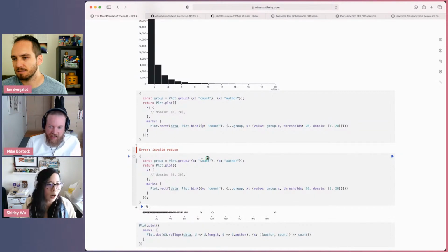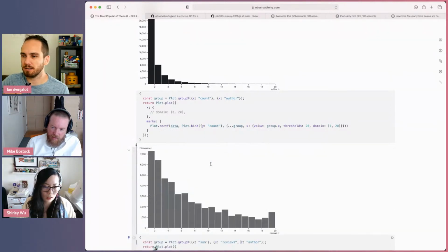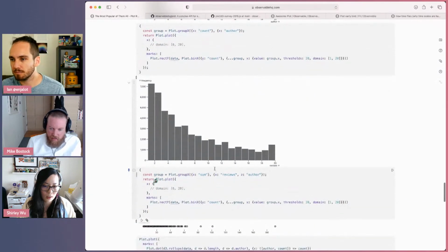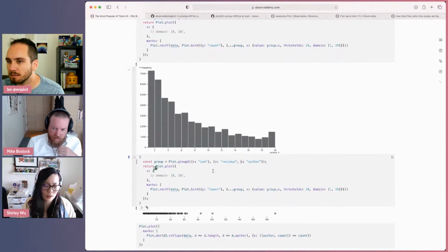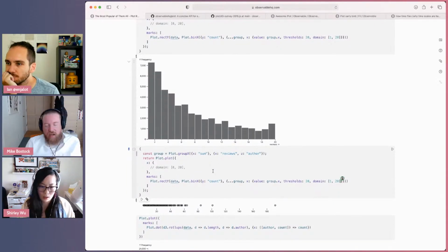Oh, no, I see where the complexity is. I think this has to be a sum of the number of reviews per story. Once you do group Y or something like that, where you're summing Y over X, or sorry, it's group X of. Yeah, so that's it, I think. No, is that right? What are we plotting here? I'm going to take out the domain. We wanted to say what is the total number of reviews for each author, right?